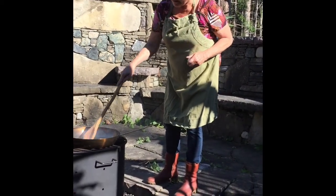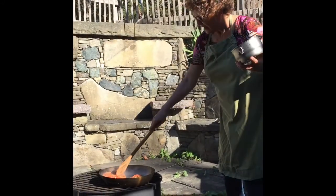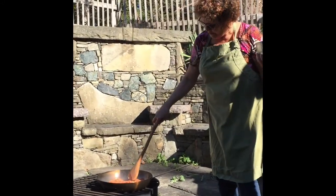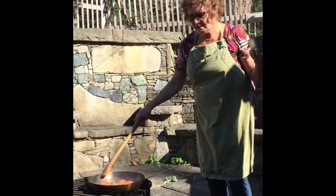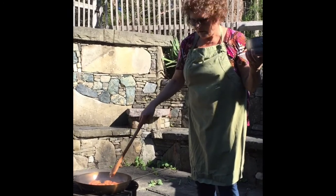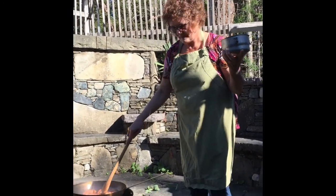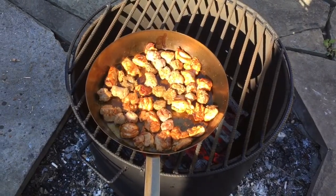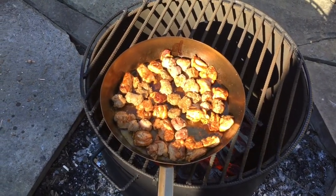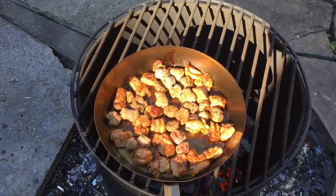Got the pan in there. It's nice and hot. Again, add in, I'm adding in the chicken thighs, which have been marinated in paprika and olive oil. And then I'm going to add in the sausages. So there it is. It's cooking. The sausages are cooking and the chicken thighs are cooking.